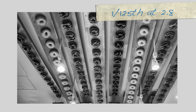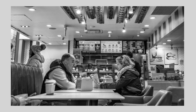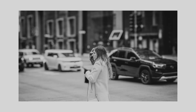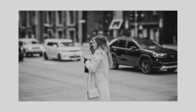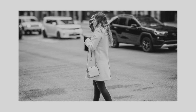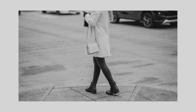One of the cool things about art in general is that the viewer gets the opportunity to come up with their own interpretation, their own story of what they're looking at. And street photography is really good for that. Shot this one at 1/250th of a second at f/4.5, and I was definitely seeing the white coat, dark pants, and the concerned look on her face, so that's why I took this shot.